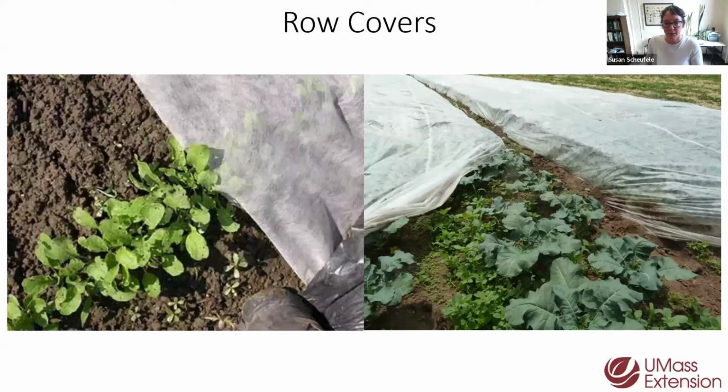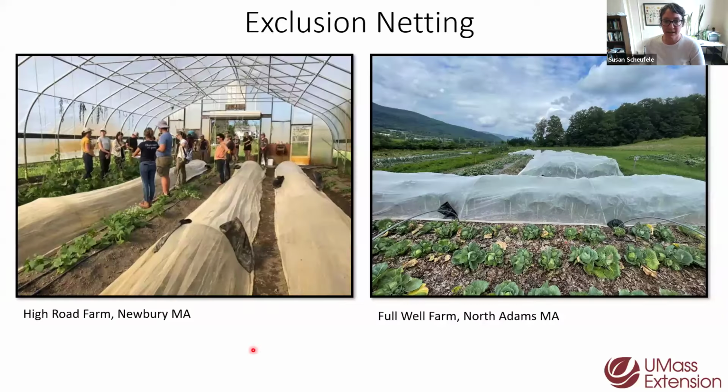So whatever you can do to manage the weeds when using covers is important. That's getting easier with better and better exclusion netting. Rather than a tightly spun fabric, this is a fine mesh. You can see through the mesh here, so you can see if the weeds are getting bad under there. They're using a lot of leaf mulch here to keep weeds down. The wind goes right through it, so this time of year, when it can be pretty windy, it doesn't go sailing away like the Remay can. Here they've just got a few sandbags holding it down.